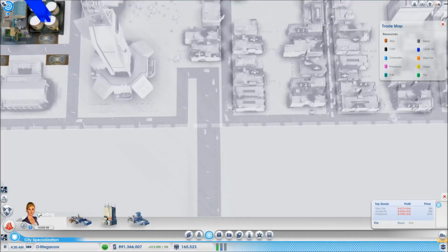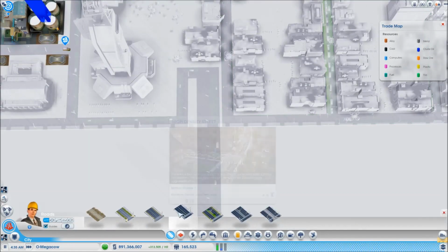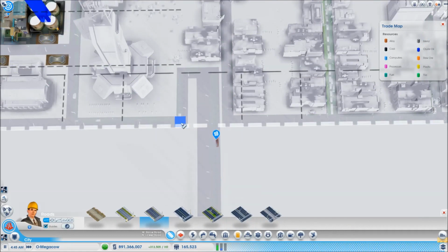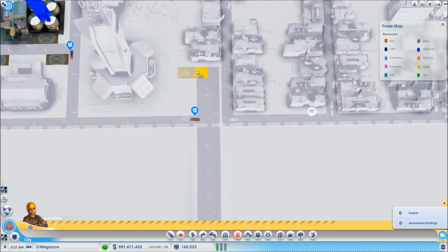Right, let me show you something. I'm going to change this road layout slightly. What I'm going to do, I'm just going to hook it up. This is how I'd got it hooked up before. Okay, I'd got that hooked up to there, and I didn't have this. So it was just hooked up like that.